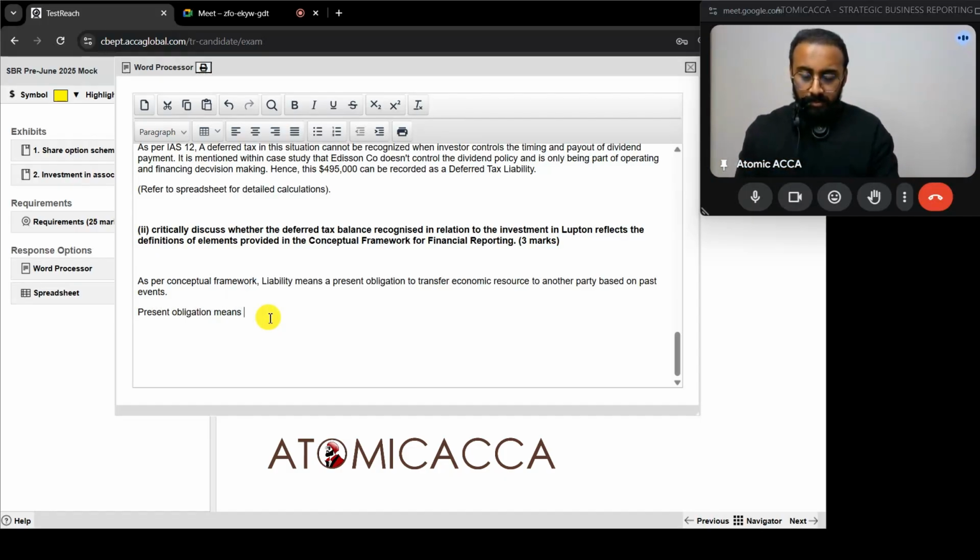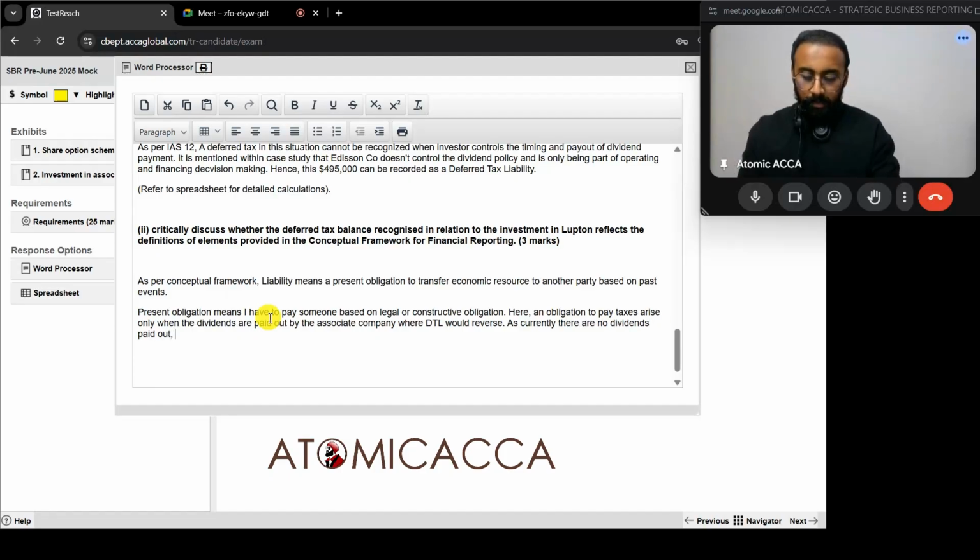Present obligation means I have to pay someone based on legal or constructive obligation. Here, an obligation to pay taxes arises only when the dividends are paid out by the associate company, where the deferred tax liability would reverse. As currently there are no dividends paid out, Edison company has no present obligation to settle any liabilities. So present obligation is out.